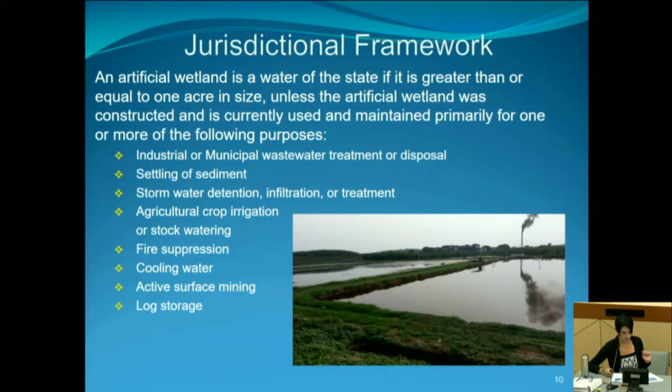So before I go on, just a quick side note: just because we're saying that these wetlands are not a water of the state, as per this framework, does not mean that we will not regulate discharges from these features that would affect other waters.